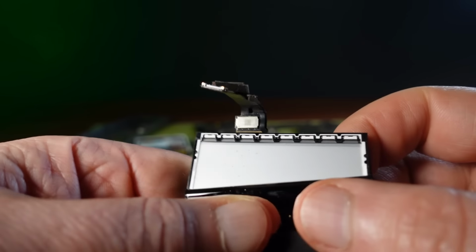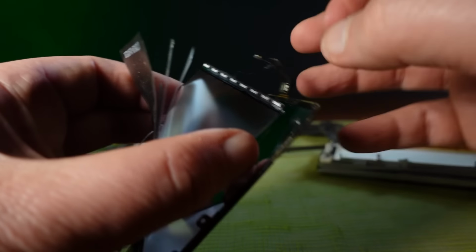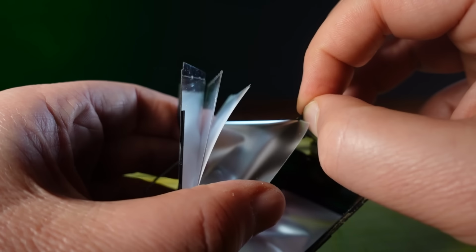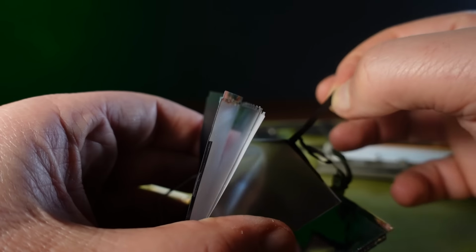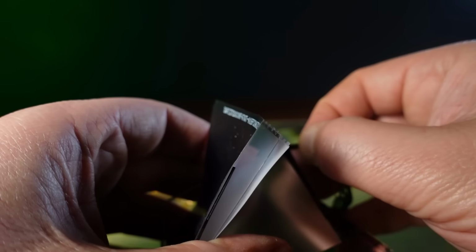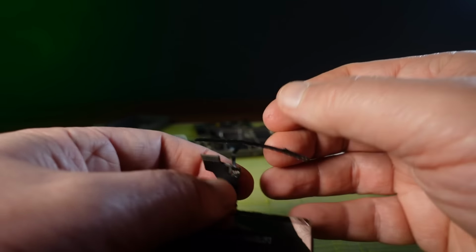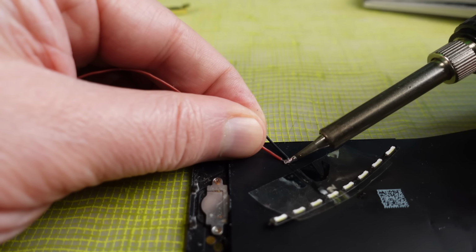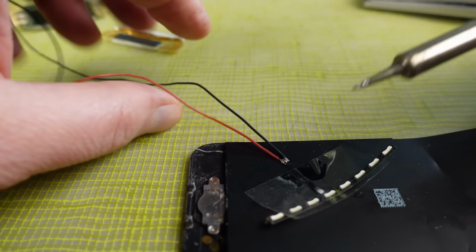A neat row of white LEDs, just what I'm looking for. I need to very carefully get these out of here. They're on a very thin ribbon cable. Hopefully these do a decent enough job of replacing the tube. I'll just carefully solder some wires onto this, and we'll connect them up to power and see if they work.